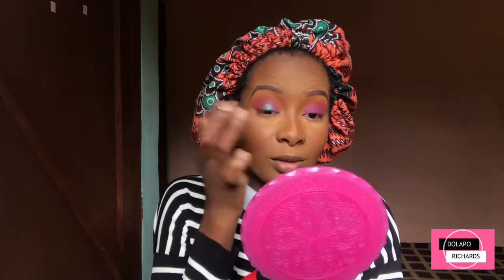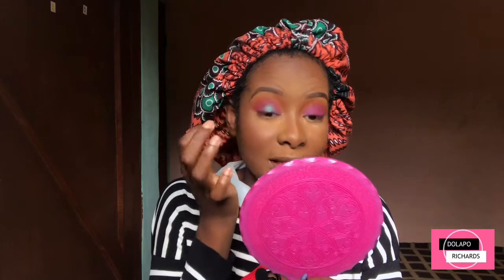Wow. I love it so much. It's so pretty. I've always wanted to do this eye color, but I never had an eyeshadow that had this color in it. So I'm so glad I finally found one. This is so pretty. I love it so much. So I'll just do the same thing on the other eye and I'll be right back.